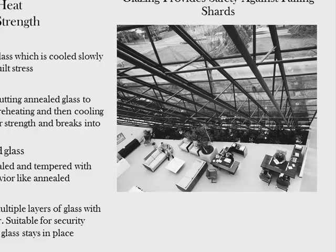So this talks about the different types of glass in this slide. Like I said, annealed, tempered, heat strengthened, laminated, and fire rated. Laminated glass is what they use for impact glass nowadays. It's basically layers of glass with thin plastic layers between it, sometimes 2 or 3 layers thick.